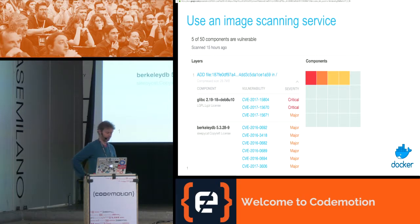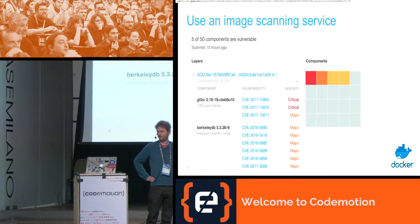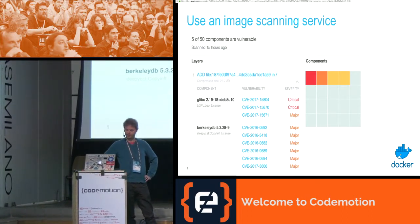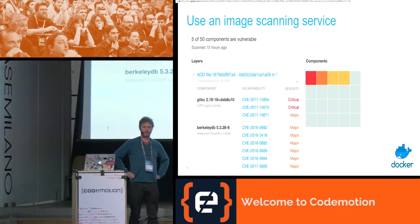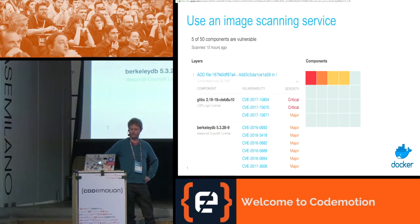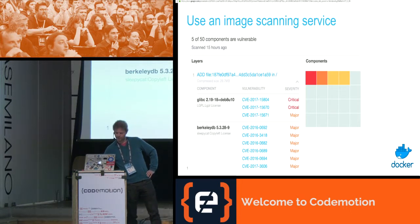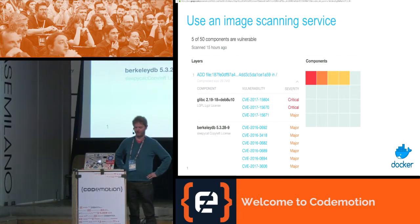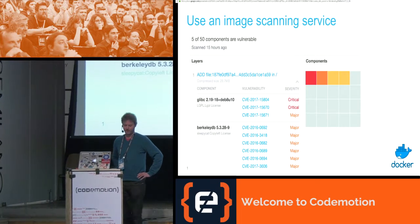Image scanning is, there's quite a few image scanning services coming up now. It was a new thing a couple of years ago. The screenshot here is from one of the Docker official images, because we provide image scanning for all the official images. We also provide it for your own images. I've no idea what this was. I forgot. I just picked some random thing that had some vulnerabilities to show you what it looks like if you use an image scanning service.